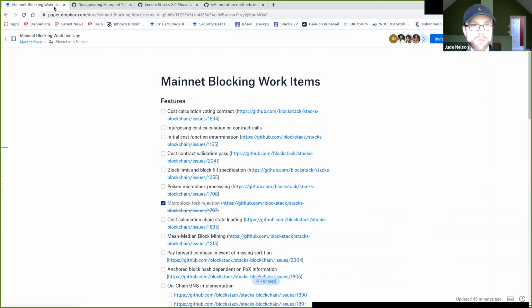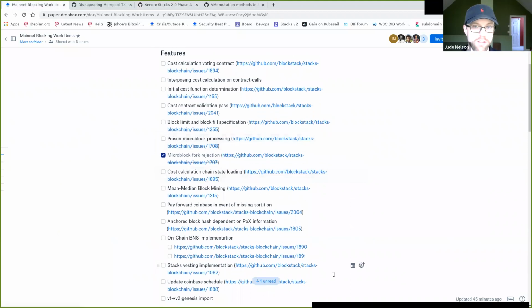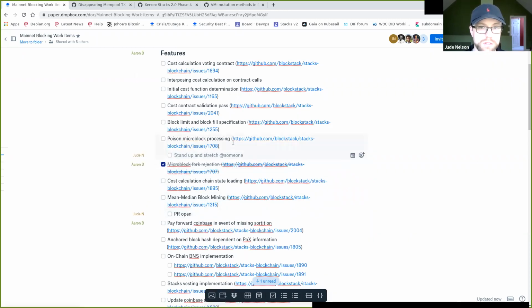Sure. If I just switch my screen over to the mainnet blocking work items, most of these features are consensus breaking. But fortunately, I think most of these are in flight already. This just got a PR open. This just got closed. This will be done this week.